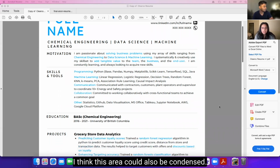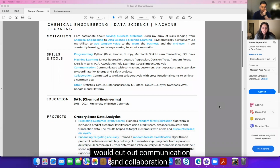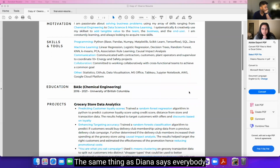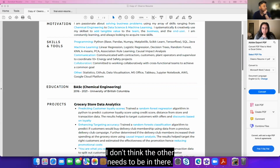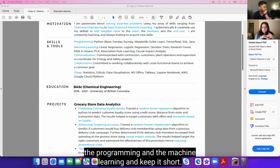Skills and tools. I think this area could also be condensed. I would cut out communication and collaboration. That usually is tested for in an interview. So statistics, GitHub, data visualization, MS Office. So same thing as Diana says, everybody should know MS Office by now, so I think you could take that out. GitHub, just link it at the top. I don't think the other needs to be there. So ideally you cut it down to just the programming and the machine learning and keep it short.